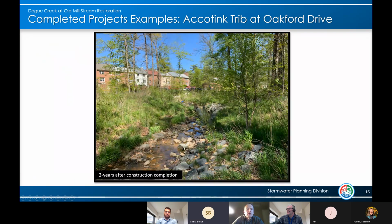So I'll try to find one. This is not the best example, but that's basically what it's going to look like after everything grows in. The idea is that everything grows in and covers it up, so it's stable with the green, and you don't necessarily see all the rock.